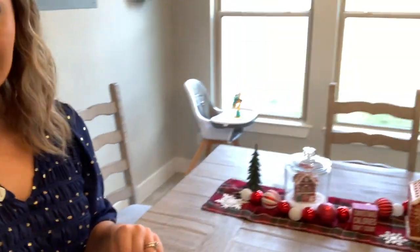I'm trying to give you guys my best idea of how it's all set up, because we've had a few questions on how it actually works. So kitchen, turn around, like I said, very open floor plan. Then we have our dining room area. I think you guys saw all of this in the Decorate With Me, but I have a question.